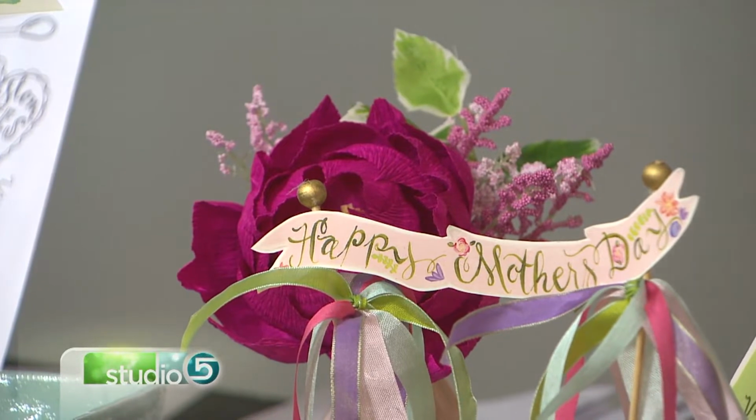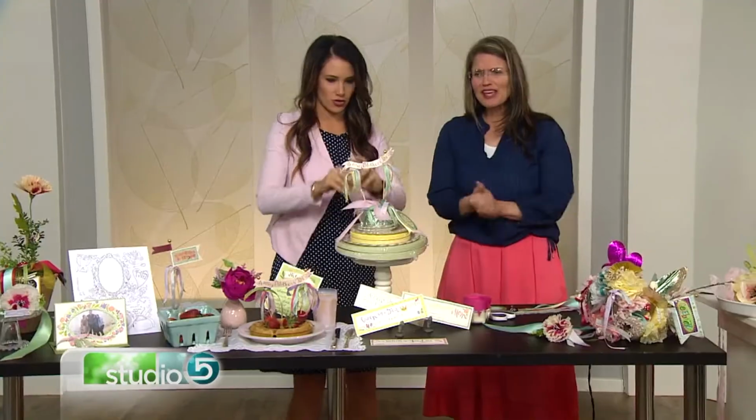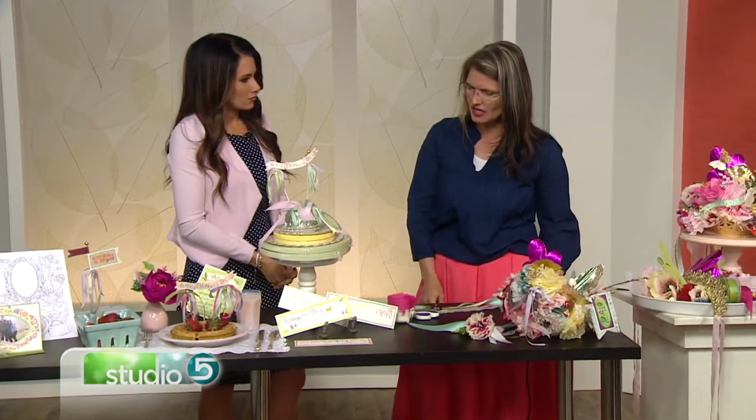This is a little menu card. You can write what's on the menu. That's such a cute idea. And your ribbons are just to die for. Thank you, May Arts. I love the ribbons. All of these are from May Arts, and they add such a touch.